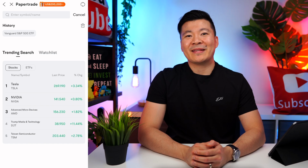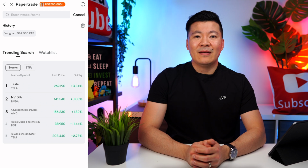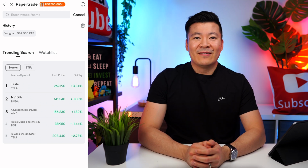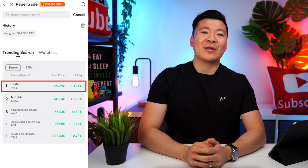Now let's say you already own ETFs, but you want to see what it's like to buy individual stocks. Then we can go back to this step and select stocks. As you can see, it's showing you all the trending stocks right now. And of course, you can just search for the stock you want. For this example, let's pick Tesla. Now, this is not a buy recommendation, it's just a very popular stock at the moment.